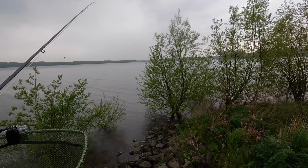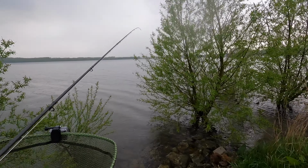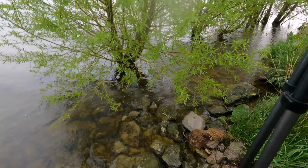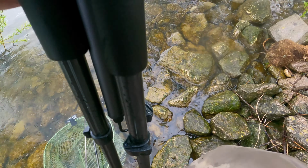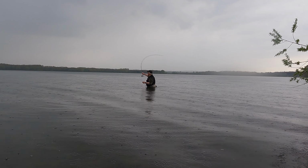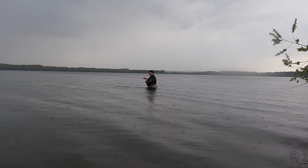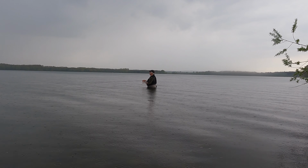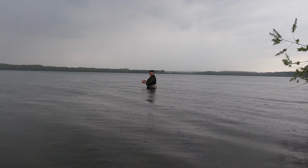Now, this is definitely a wading spot, and it's one where I have to make sure that I take my flies with me. There's a buzzer on the top, a dalbark on the point, and a black nymph on the middle dropper.